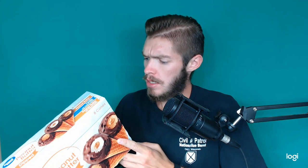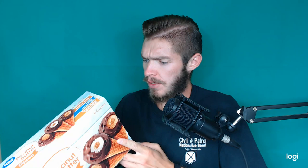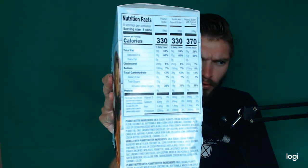Serving size is one cone. For the peanut butter it is 330 calories, 19 grams of fat, 35 grams of carbs, 5 grams of protein. For the vanilla with peanut butter, serving size is one cone at 330 calories, 19 grams of fat, 35 grams of carbs, and 5 grams of protein. And for the peanut butter with peanut butter, 370 calories, 23 grams of fat, 36 grams of carbs, and 7 whopping grams of protein. So this is basically a protein bar. Nutrition's for y'all.